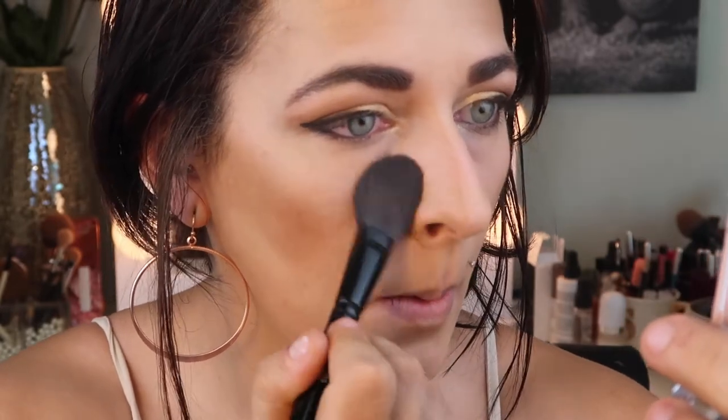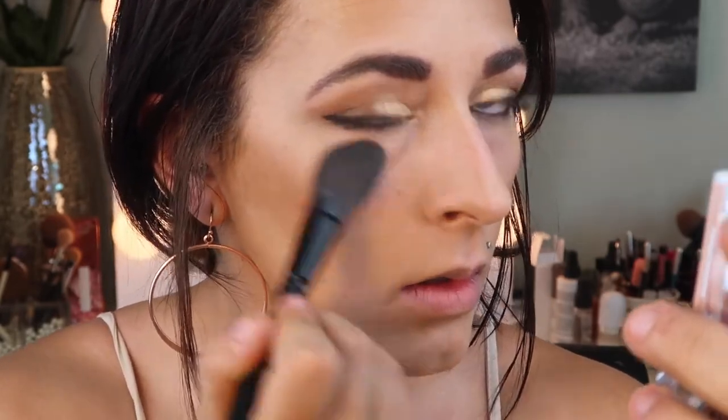So let's go in with a tad more. And then, do you guys see a difference at all? I don't know. Okay, in person you can see a difference. I don't know if on camera you guys can see a difference. Let me zoom you even closer. Or can I do it? Yes. So this is the side with it. This is the side without.